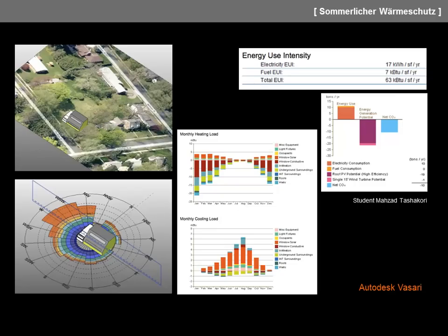And these are here some outputs of Vasari, not the fancier ones, but I think these are the most useful. They show you here, that's an important number here, the energy use per square foot, and we came back to this throughout the semester. It shows you here where you lose energy in your building.